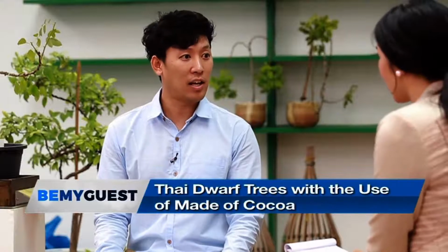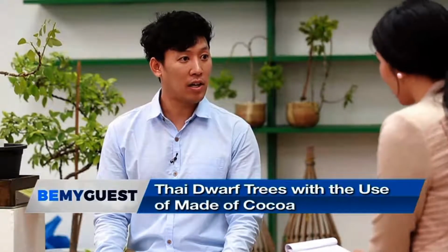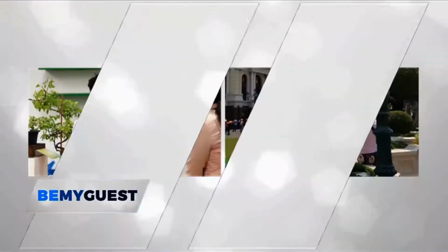Sure. So is it already common? Is it easy to find these dwarf trees? If someone's interested and wants to own one, where can they find it? Actually, I think no one makes them for sale because it's very hard. But if anyone wants to see some dwarf trees in Thailand, you can see them at the Grand Palace in Bangkok and also Wat Phra Kaew in Bangkok.